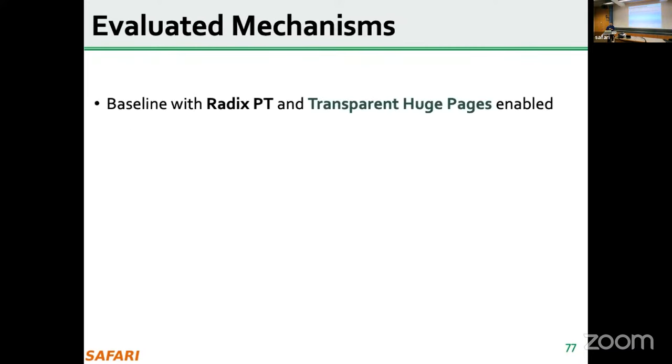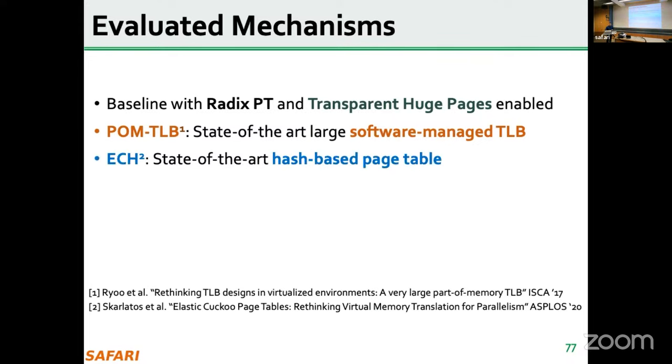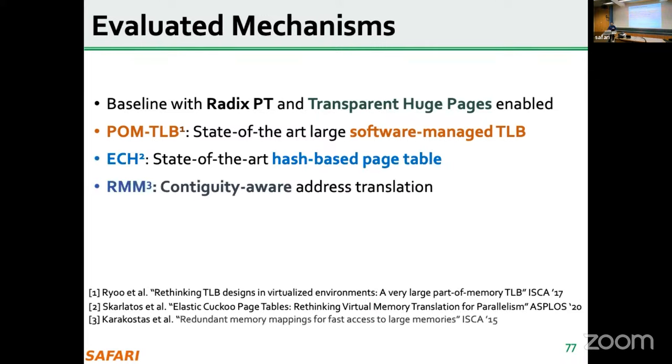What did we compare against with respect to Utopia? The baseline Radix page table with transparent huge pages enabled, which means that we have both 4 kilobyte and 2 megabyte pages. PomTLB, which is a state-of-the-art large software-managed TLB. We do not just use a hardware TLB, we also use a really large software-managed TLB. Whenever we miss in the hardware TLBs, we first probe the large software-managed TLB to search for the translation. Elastic cuckoo hashing, which is an alternative to the Radix page table. It's a state-of-the-art hash-based page table, and it relies on cuckoo hashing, which is a technique coming from theory on how you can hash in a more efficient manner. RMM, which is a scheme that leverages virtual-to-physical contiguity to accelerate address translation.